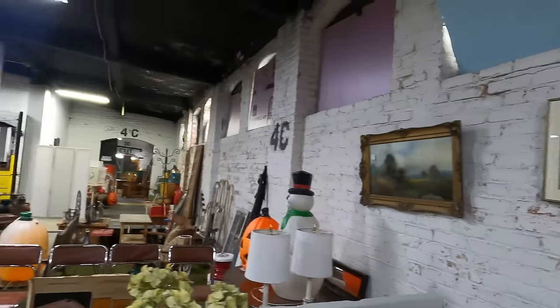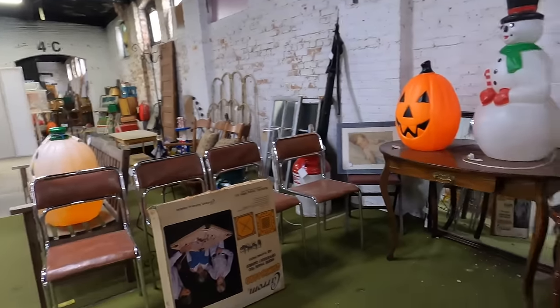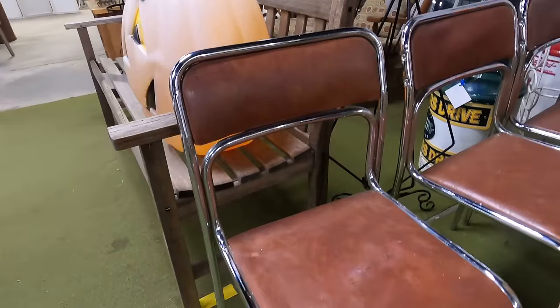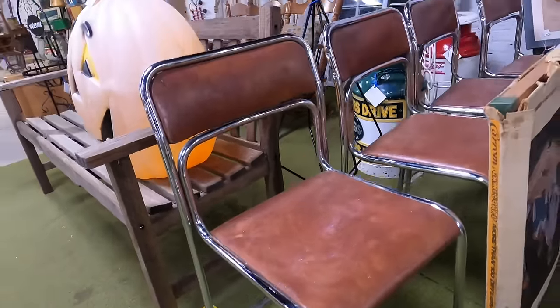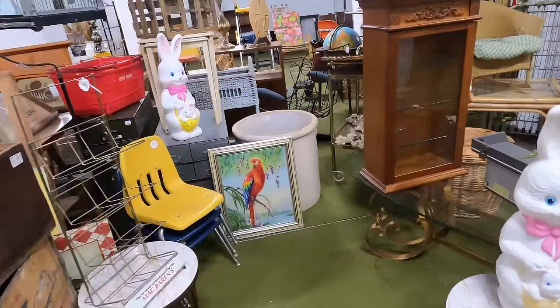I considered purchasing these four chrome chairs with vinyl seats. It was a total of $75, but I was afraid I wasn't going to be able to find a matching table. In some situations, I'll take the risk and hang on to them until I can find a matching table, but winter is approaching and I don't have room for excess inventory.